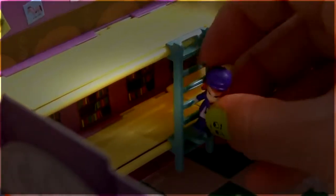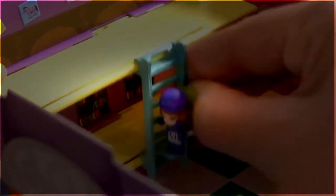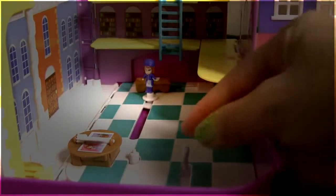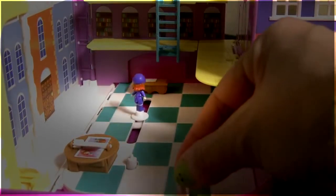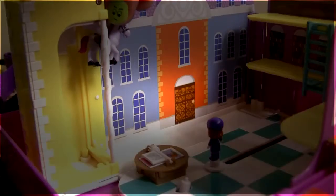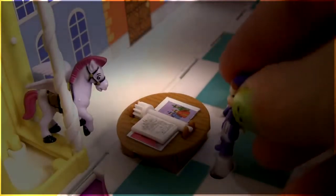The library comes complete with a sliding ladder. You can go that way or this way. And you can move around the library silently. And here comes Flying Minimus. Hey Minimus, check out the magic book!